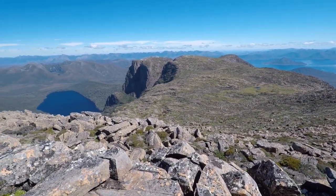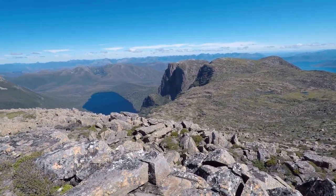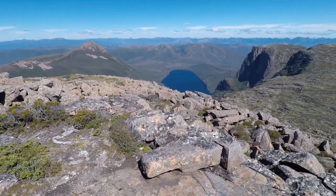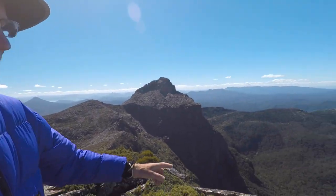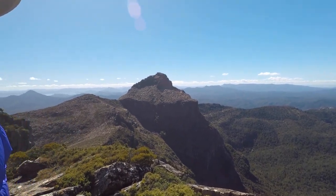So yeah, and looking over to the Western Arthurs, where I'll be in 3 weeks. Weeha, can't wait for that. Lake Judd below. So yeah, I'll come up here probably for sunset or sunrise, probably sunset, I think. So yeah, great spot, great day, a little bit cool though, with the wind. Mount Field over there. So, talk about a grandstand view that you get up here. Nothing to be sneezed at.